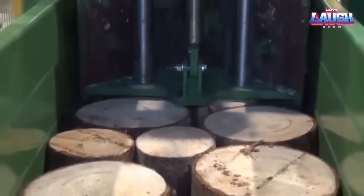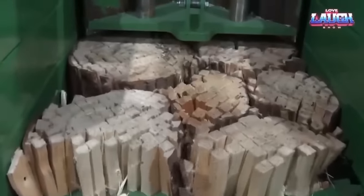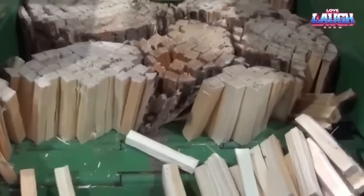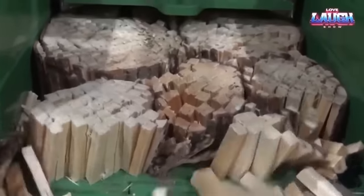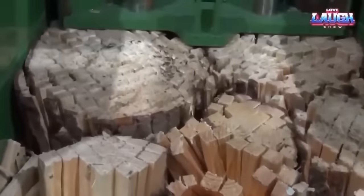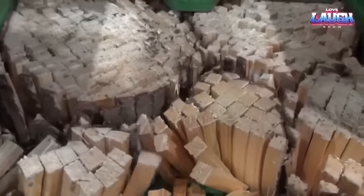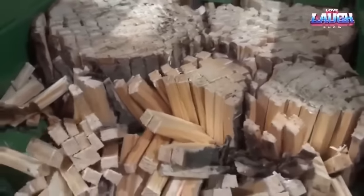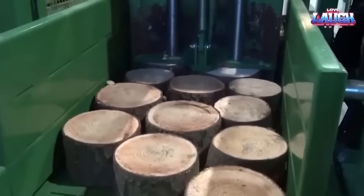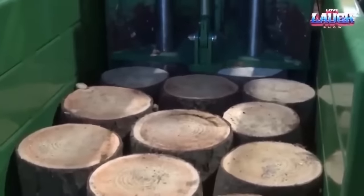gas vehicle fuel. Working with a 30-ton hydraulic system in a vertical design, wood chunks are manually fed onto a work table, gradually pushed into the hydraulic system, then chopped finely. The result is either ready to fuel your gas vehicles or be easily transported in a container. The TB600 stands out for anyone looking to process wood chunks into fuel in an efficient, quick manner. It's easy to operate, low maintenance, and built to endure.